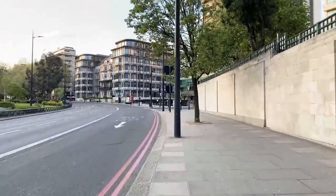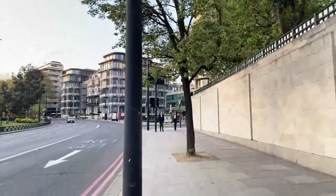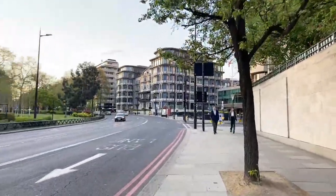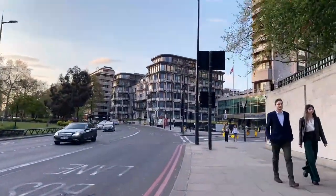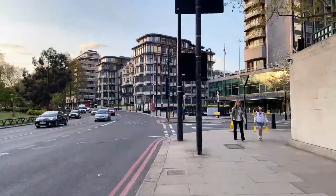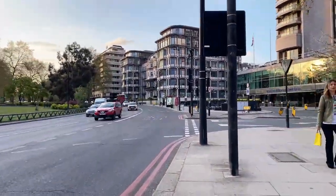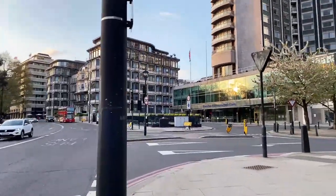Anyway, we just left Hyde Park Corner. Park Lane, people. We are going to Park Lane. If you guys could see my current setup, you'd be like, what the hell? It is a nut setup.